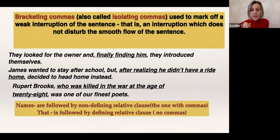Names are followed by non-defining relative clauses, the ones with commas. Whereas "that" is usually followed by a defining relative clause. So here, no commas. It usually introduces them, and only in them can you see it if it's a relative clause. So with that, no commas. With names, usually commas.